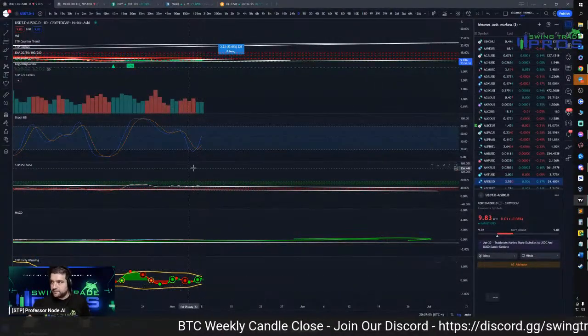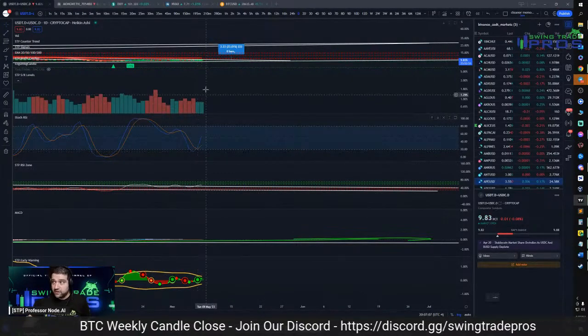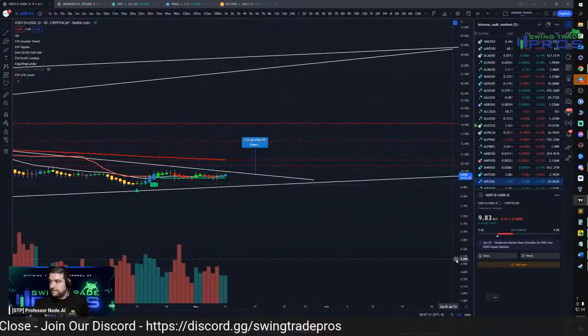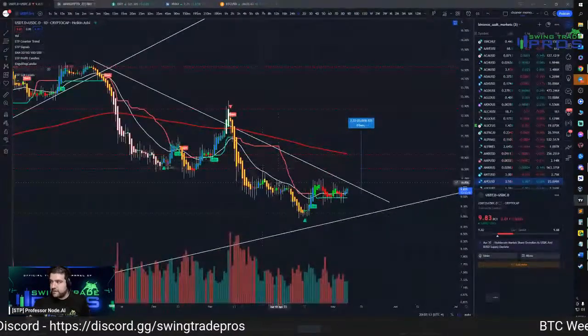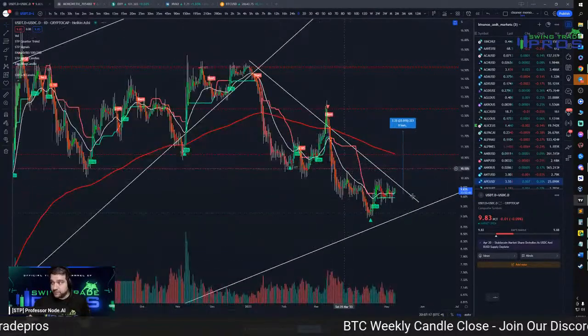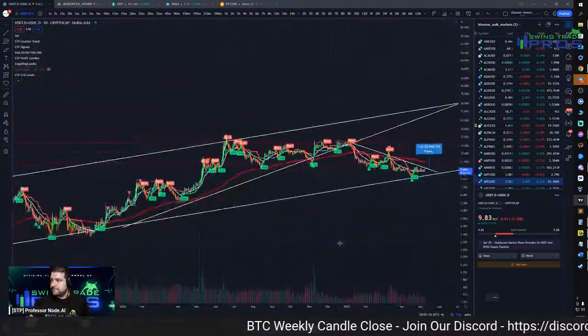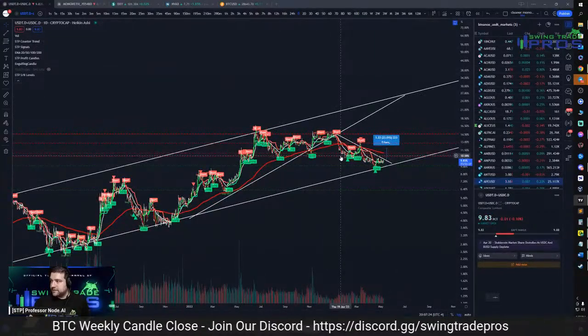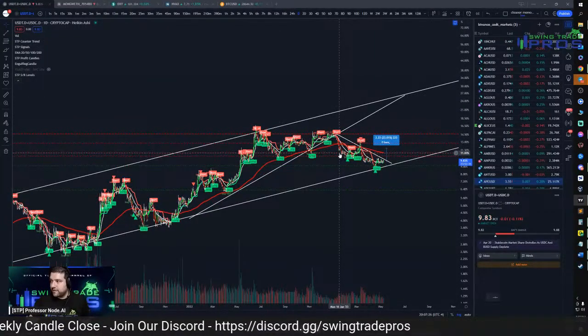Okay. You got a stochastic cross up. We have a daily long signal that's in on Tether. We could see Tether pump up a little bit. That's all I'm saying. See what happens, but that's what the chart says. At least to retest these resistance levels here, 10.5, maybe up to 11%.